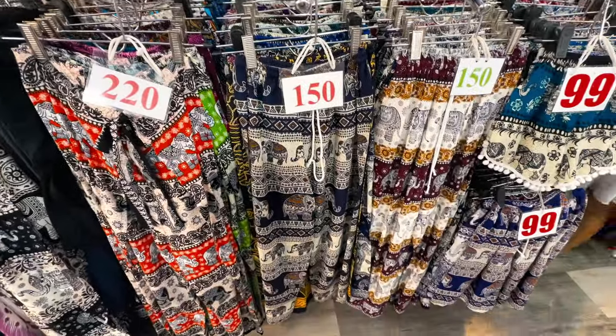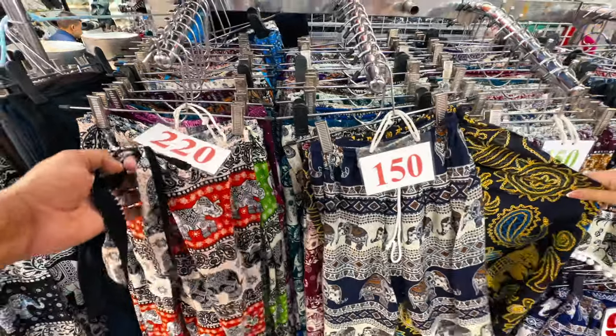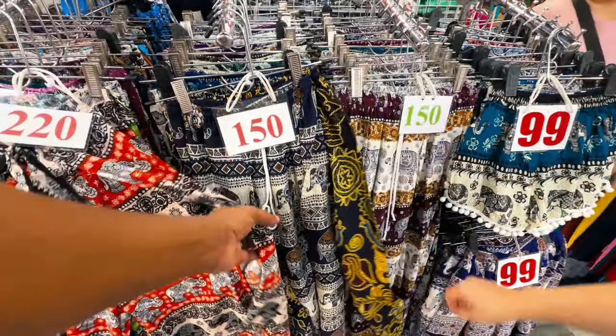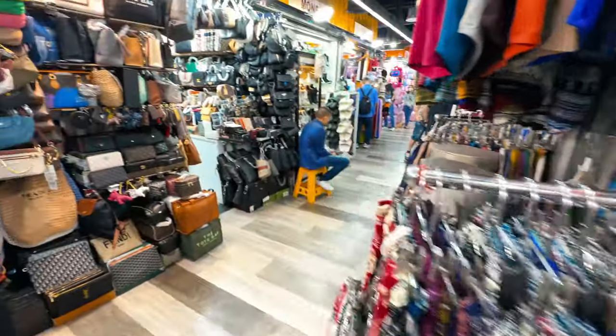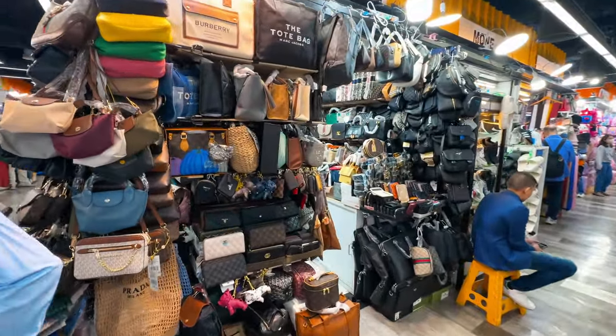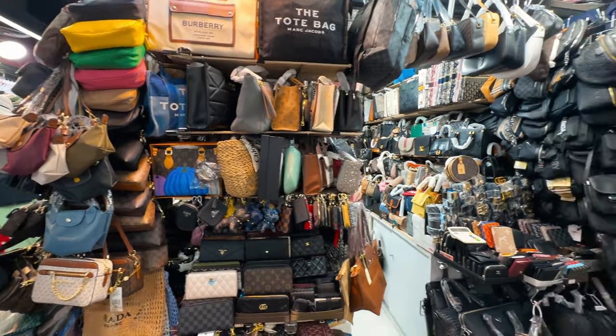Thai pants, all colors. They're actually a little bit more pricey. I think when they have a drawstring, but these are the ones that open up on the sides. Yeah. And they've got the really nice Essentials hoodies, yeah.